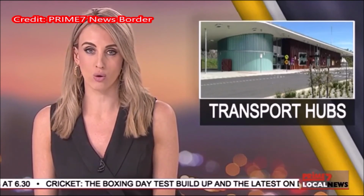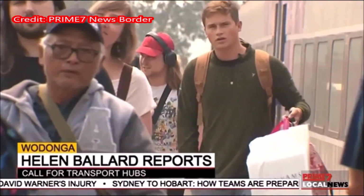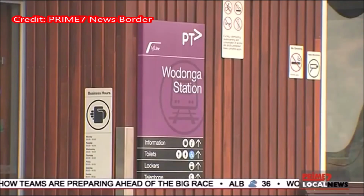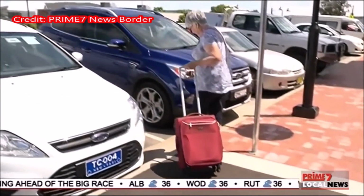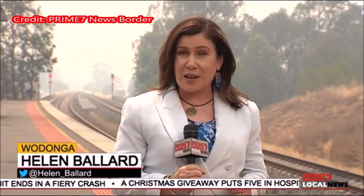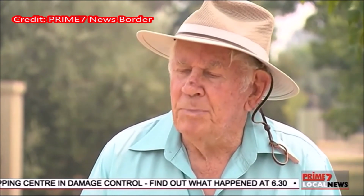The Border's public transport lobby group is hoping the federal government's regional deal will deliver much needed local infrastructure. At the top of Bragg's wish list, transport hubs at Albury and Wodonga train stations. Wodonga train commuters getting off this morning's service from Melbourne arrived on time, but as usual there were delays once they arrived, organising transport into the CBD, either family or a taxi. There is no connecting domestic bus service here or at Albury train station, only buses taking passengers to Melbourne, Sydney or Canberra. 2011, when the Wodonga train station was moved 5 kilometres out of the CBD, a shuttle bus was promised. It never happened. But Bragg says it's not too late. It's rather salutary to remind ourselves that we're operating under a mantra of two cities and one community. And what better way to develop that than to have a transport hub? Helen Ballard, Prime 7 News.